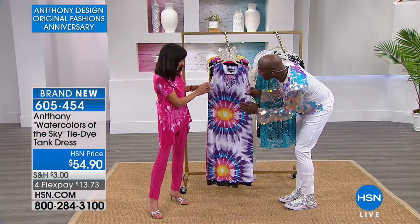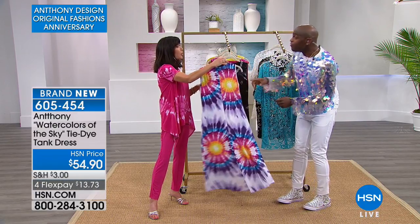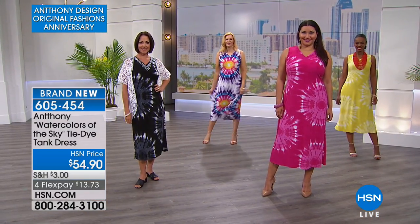It looks like it was actually tie-dye, but this is all an actual print that we created with 13 screens. Is it really? So 13 screens. Probably every one will be a little bit different? A little bit different, yes. Yeah, each one will be unique. And then the black is the shades of black.